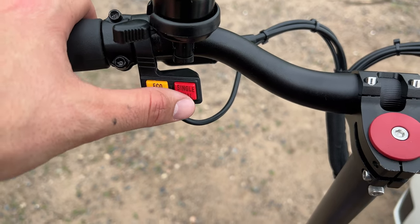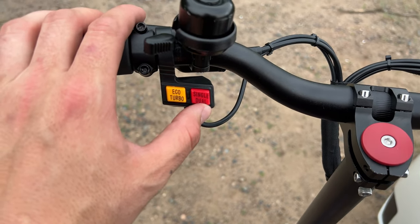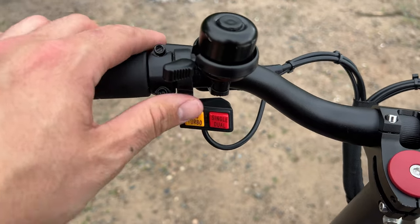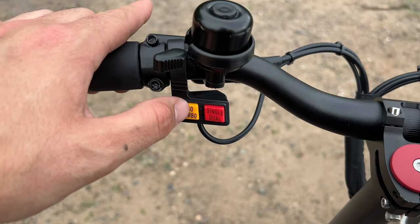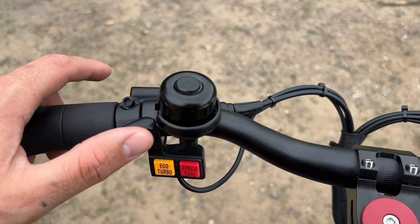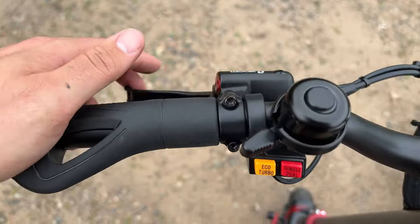It's got your single or dual, which means if you have it on single, it'll just be the front tire. If you have it on dual, it'll be the front and rear tire. Then it has eco or turbo. So obviously eco is if you don't want to accelerate super fast. And if you press it again, it'll go turbo, which is basically its fastest speed. It has a little bell on it here. Not too aggressive, but does the job, I guess.